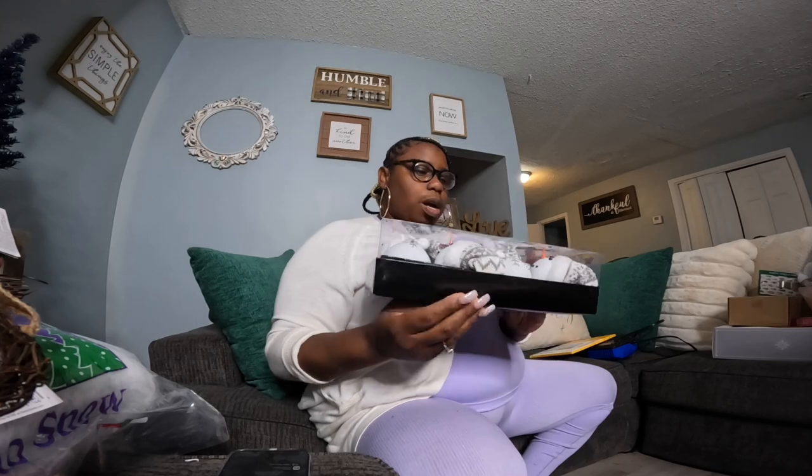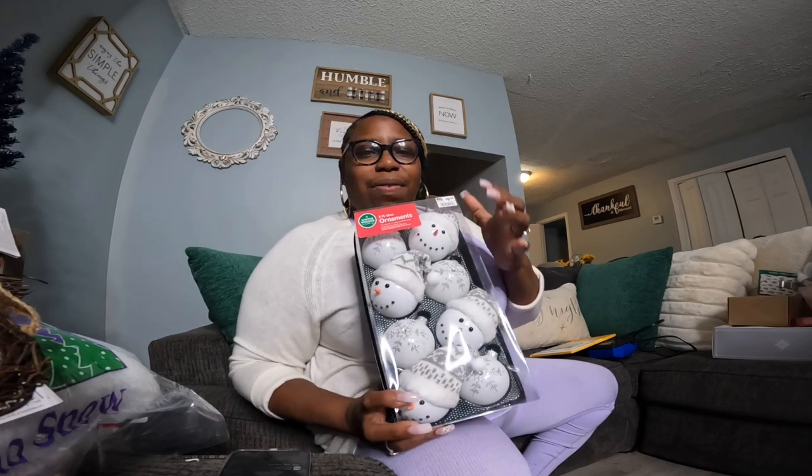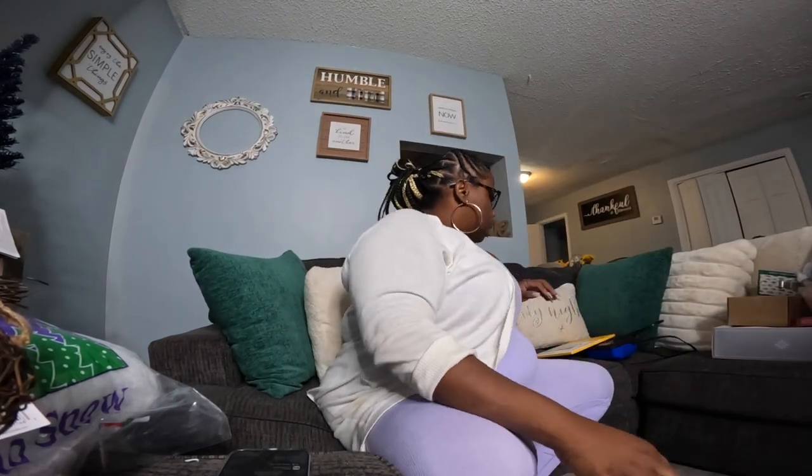And so from Big Lots, we got these cute ornaments. They're little snowmans. I think I'm gonna put these on the tree also. They're so cute. What else? It seems like I'm moving junk from one place to another, but I'm not. I'm actually gonna put this stuff up today.